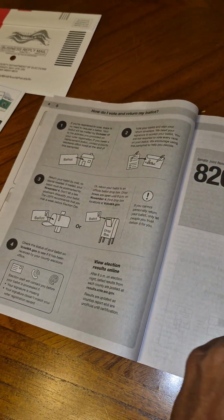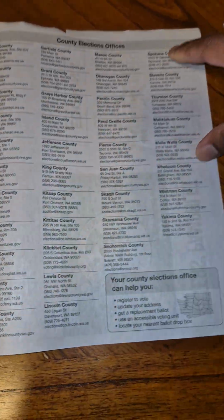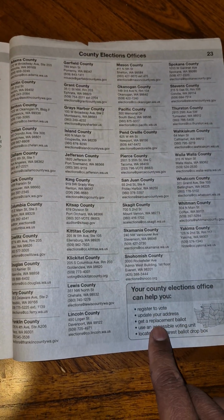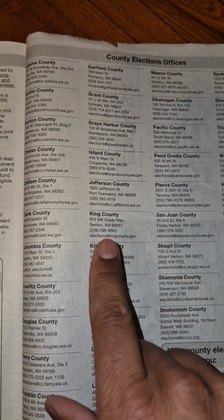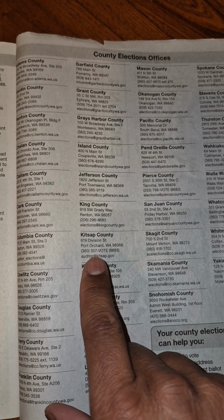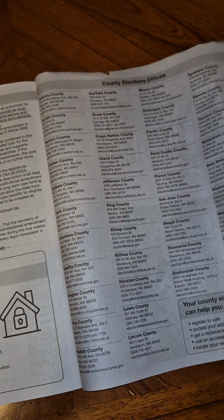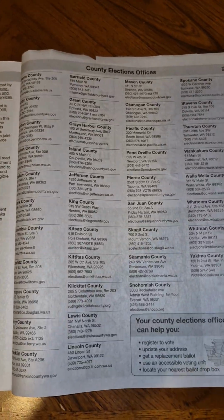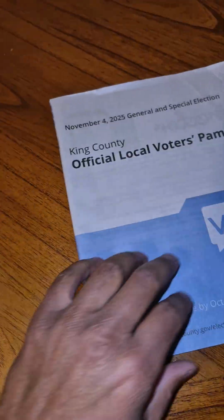Some other good information in here. There's also in the back of this pamphlet a list of your county elections offices. So you figure out what county you're in, Kitsap, King, Jefferson, and it gives you an address to your local elections office where you can go register the day of or up to the day of November 4th. This is important. If you are not going to vote in this election, which you should be, but you should absolutely plan to vote in the midterm elections.